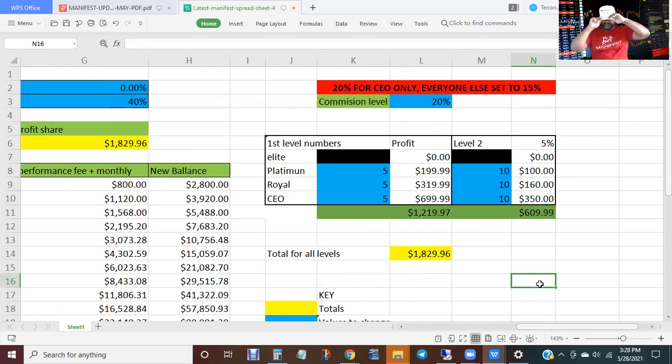So on top of this is 15 people that you brought in yourself, and 30 from the efforts of your people. You have almost a $2,000 paycheck coming in a month. And this is monthly. This is residual. You have residual bills, you might as well have residual income. Can you imagine this? This is $1,800 coming in with a small team.